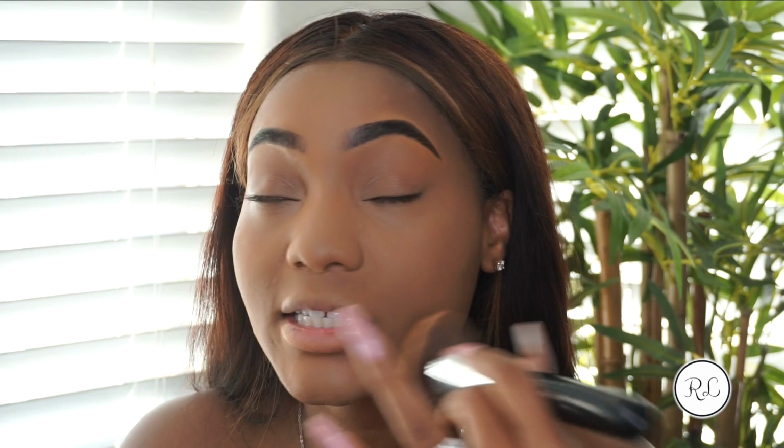I mentioned this powder in one of my favorites. This powder literally just takes all the moisture out of your face, and it will keep you matte all day. I didn't know how to work with it at first, but again, I use this every single day, and it has such a light, pleasant smell to it as well.